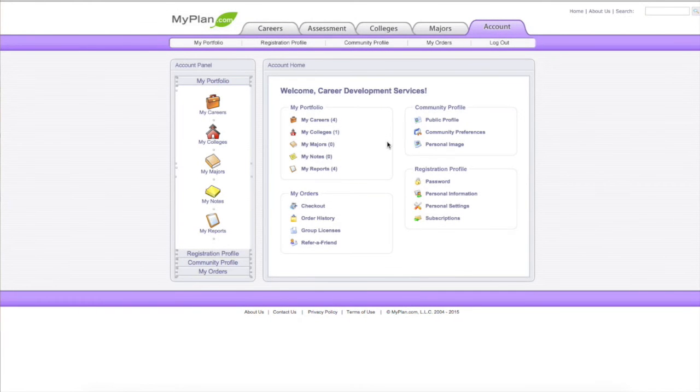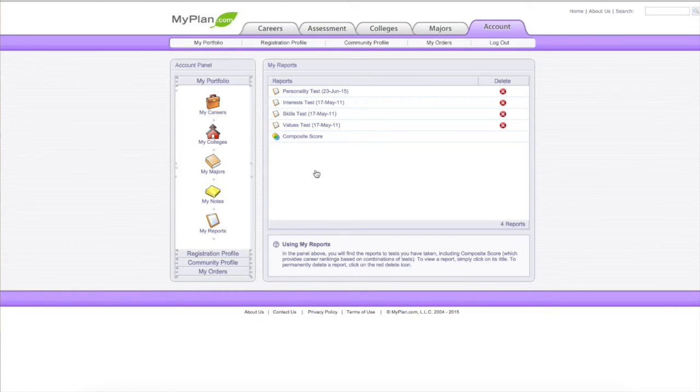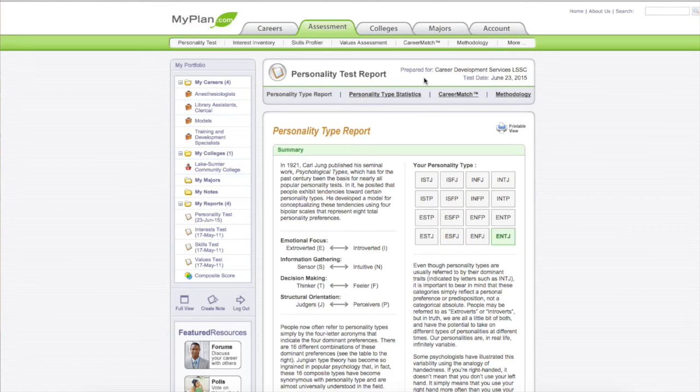Today we're going to talk about the MyPlan Career Match. So there's a lot of different ways to get to the career match, but I'm just going to start with your account page, which is the first page you see when you log in. Go ahead and click on My Reports. From there, I'm going to select my personality report, but it really doesn't matter which report you select. From there, I'm going to select the career match link.